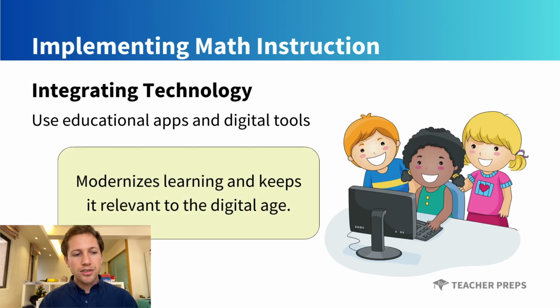All right, so next, also integrate technology into your classroom and into your math lessons. Use educational apps and digital tools that are suitable for our young learners. This helps modernize, freshen, and make your lessons pop with kids because we all know they love working on the iPads.